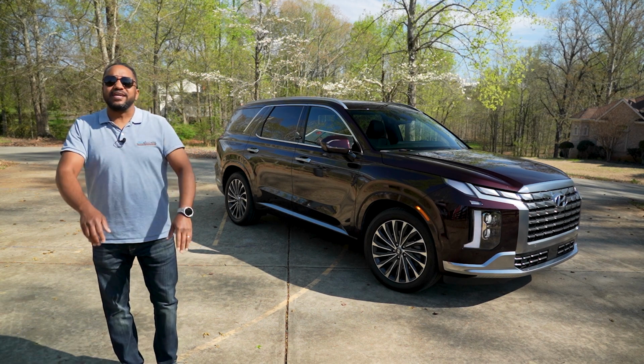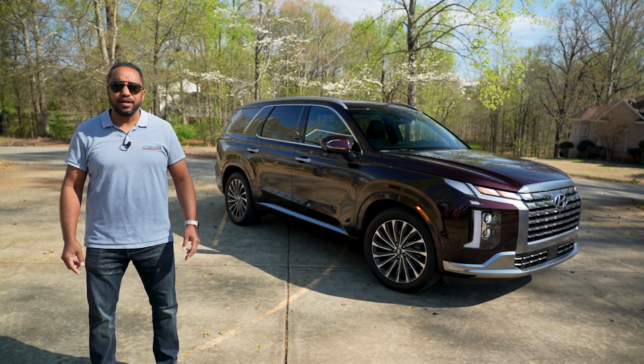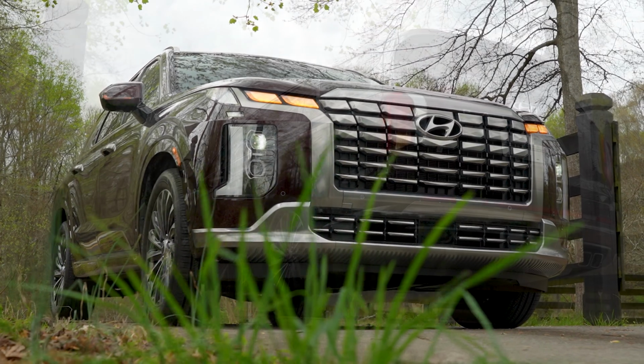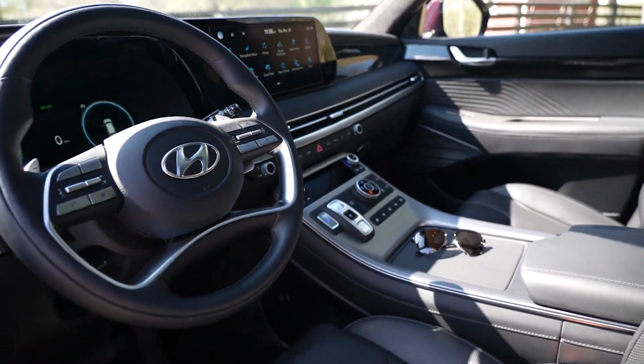So there you have it, guys. The 2023 Hyundai Palisade Calligraphy with all-wheel drive. It was already a well-done vehicle from the start, with only a couple of details that required improvement. And now that most of those have been addressed, the Palisade should remain on your family car shortlist.